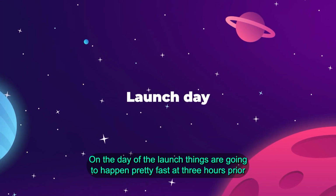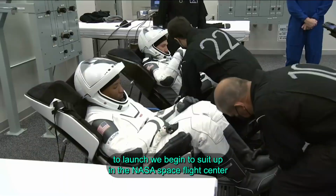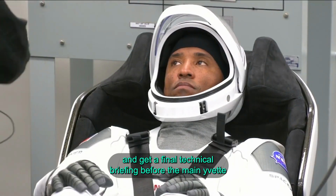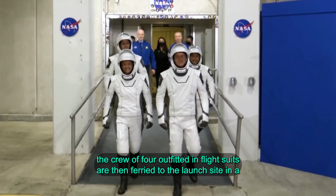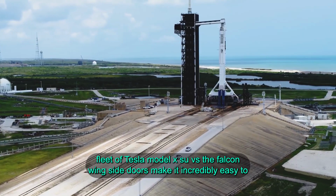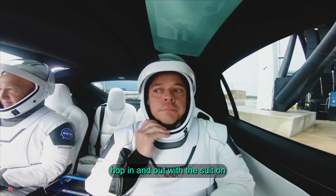On the day of the launch, things are going to happen pretty fast. At 3 hours prior to launch, we begin to suit up in the NASA Space Flight Center and get a final technical briefing before the main event. The crew of 4 outfitted in flight suits are then ferried to the launch site in a fleet of Tesla Model X SUVs. The Falcon Wing side doors make it incredibly easy to hop in and out with the suit on.